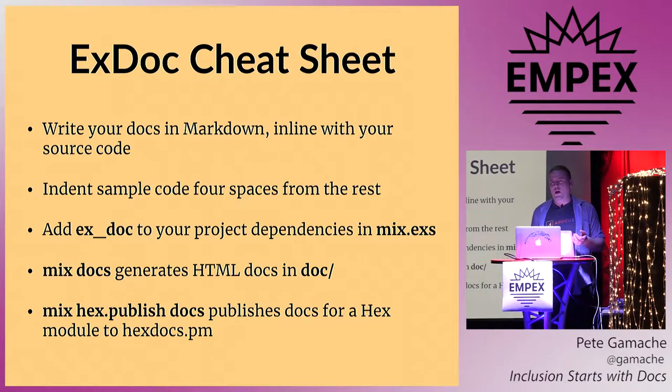Generally, you will install this only for your dev environment, but it doesn't really hurt to throw it in prod, as far as I know. And then you type mix docs to generate HTML docs locally, and it'll say, I just spit out doc/index.html. And if you have a Hex project, which is, of course, the Elixir package manager, you type mix hex.publish docs, and the docs get pushed to hexdocs.pm, which is where all Elixir and Elixir project docs live automatically.